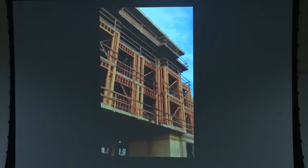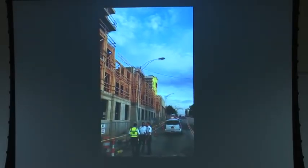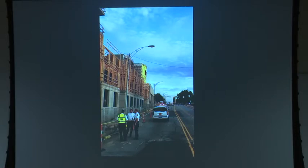A lot of wood in there. Wouldn't Hampshire be a hybrid? Yes. I mean, you can consider it a hybrid because the apartments are wood. It's just got steel and concrete on the main construction.